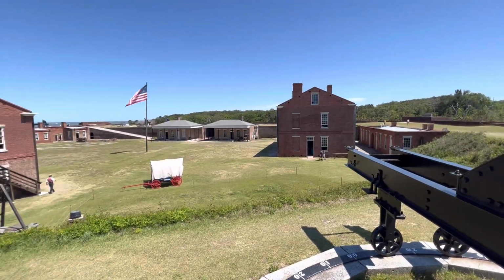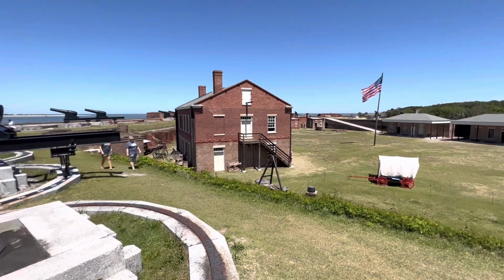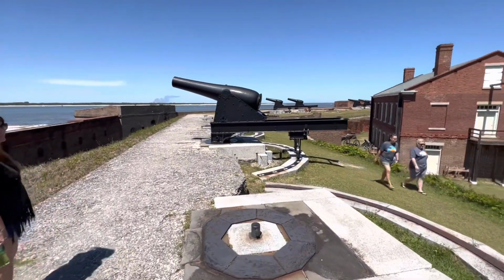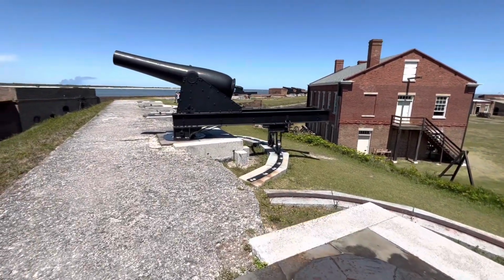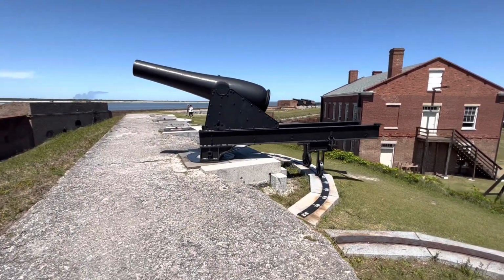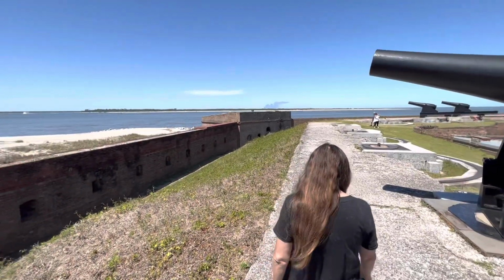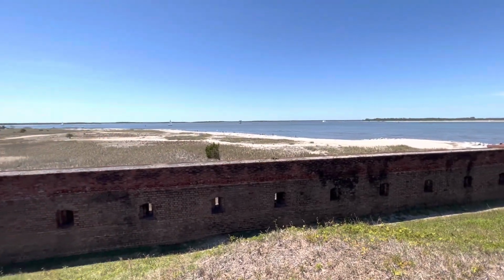So absolutely beautiful, guys. Cool fort. Evidently there were a lot of guns back then. There's a lot of spaces here. I guess there are just a few of the old guns left. Look at that view. Man, it is pretty.